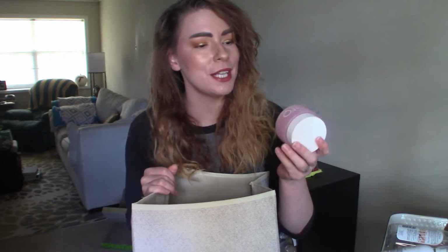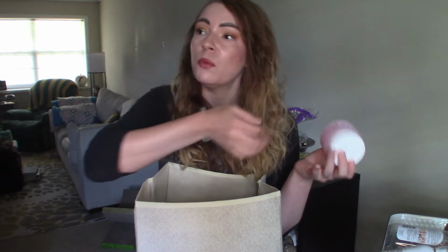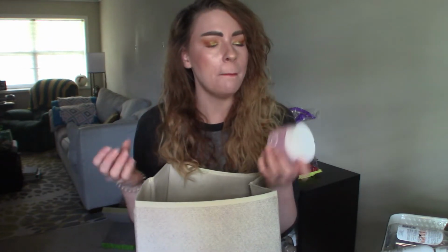So anyway, what I was saying was the one in the pink packaging is just their original. I think they have one for hydration, one for pores and all of that, but I just like the original. This is amazing. Now it looks and feels like hard pressed or cold pressed coconut oil, but once you warm it up in your hands, it breaks down.